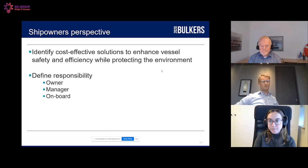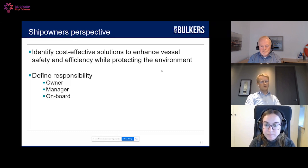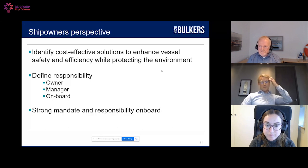Clearly, it's the shipholder who is ultimately responsible for management of the ship and its operations. But at the end of the day, it's your captain on board who is responsible for daily operation and acting on the guidelines and rules that has been set for him or her. So from my perspective, it's of utmost importance to define the lines of responsibility and mandates to avoid any misunderstandings, which I have seen plenty of during my career, both at sea and also ashore.